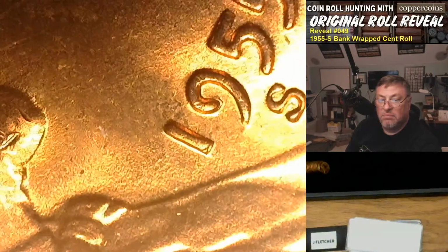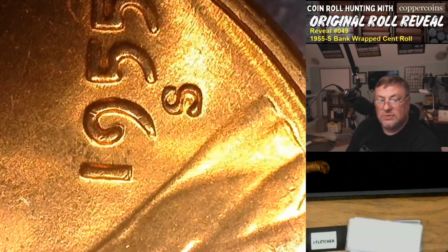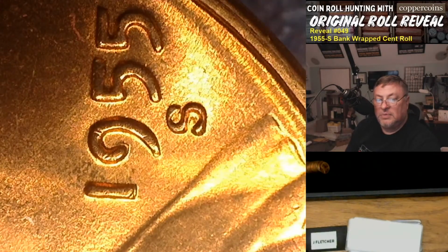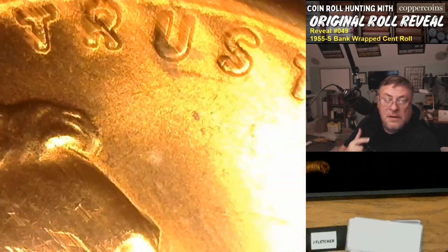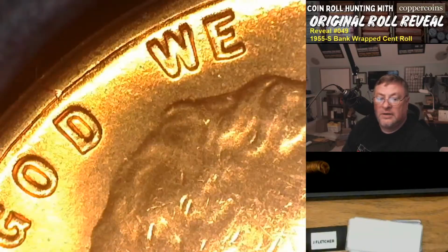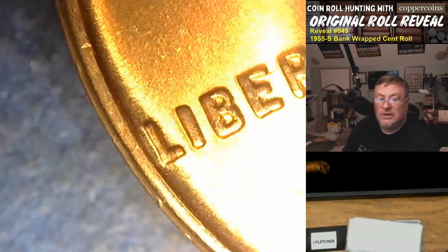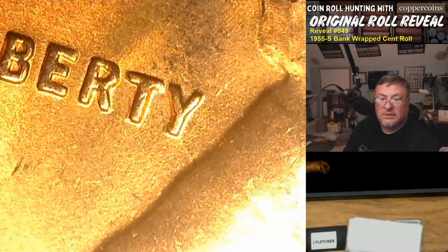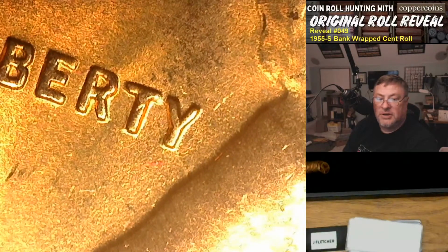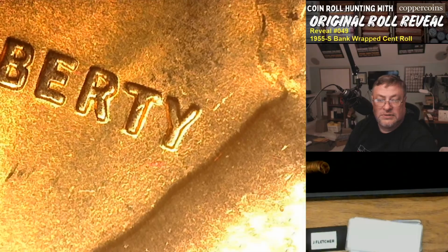Here's another one of the bombshell RPMs for this roll. We had a split on the lower serif, and the upper left curve, I think we're talking about an RPM number 4 here. It's a really nice one. We want number 1. We want number 1. There's our die scratch coming up off the tee to the northeast.